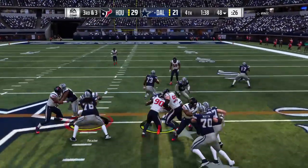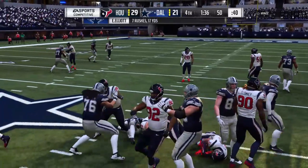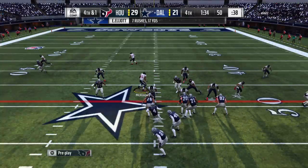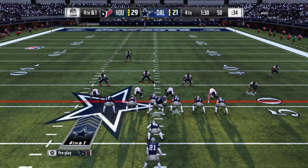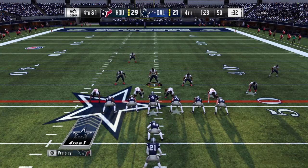They'll try and run for it with Elliott. And they'll stop him right on the midfield stripe. He needed 3. He got 2. Now that'll set up an interesting situation here on 4th and a yard. 46.